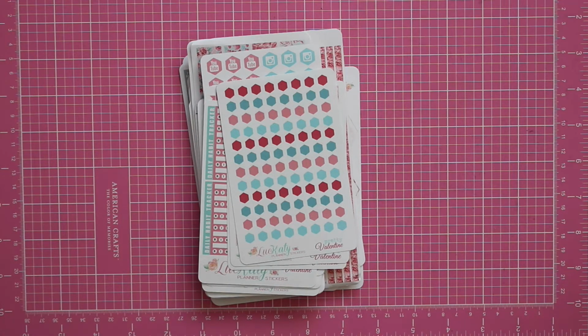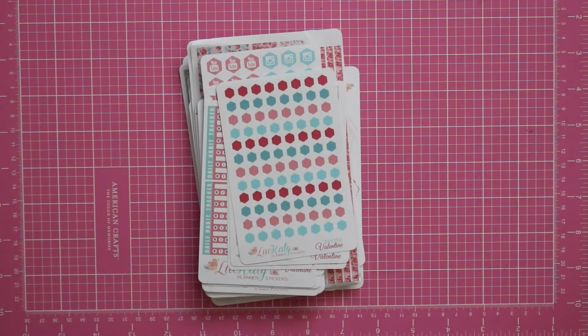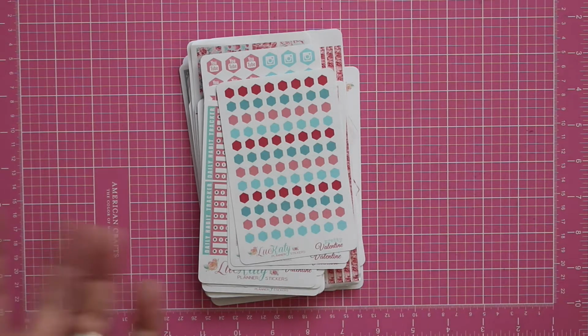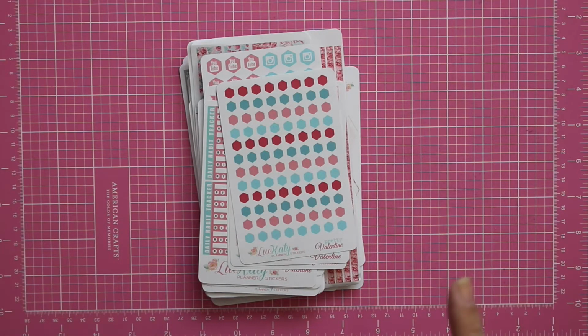So I ordered her Pretty Valentine kit, and I'm going to try and sort through this mess because some of it is custom things that she does for me in the kits, and some of them are the actual kit. So I'm going to try to sort that out for you as we go through these. But I just wanted to kind of show you what I got. I'm really excited. Most of this is the Valentine kit.